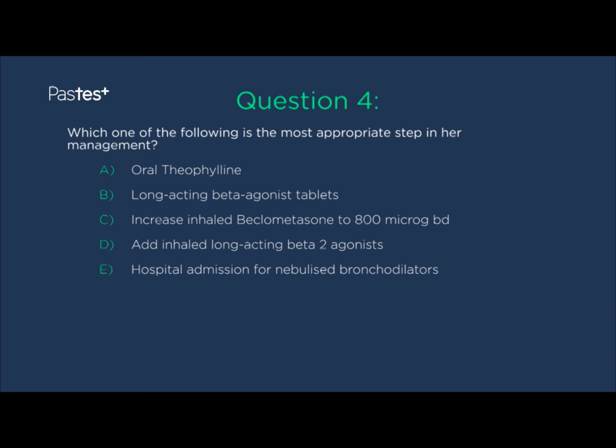So the answer is to add inhaled long-acting beta-2 agonists, option D. And to explain why this might be the case, I need to refer you to the British Thoracic Society and SIGN asthma guideline, which was published a couple of years ago.